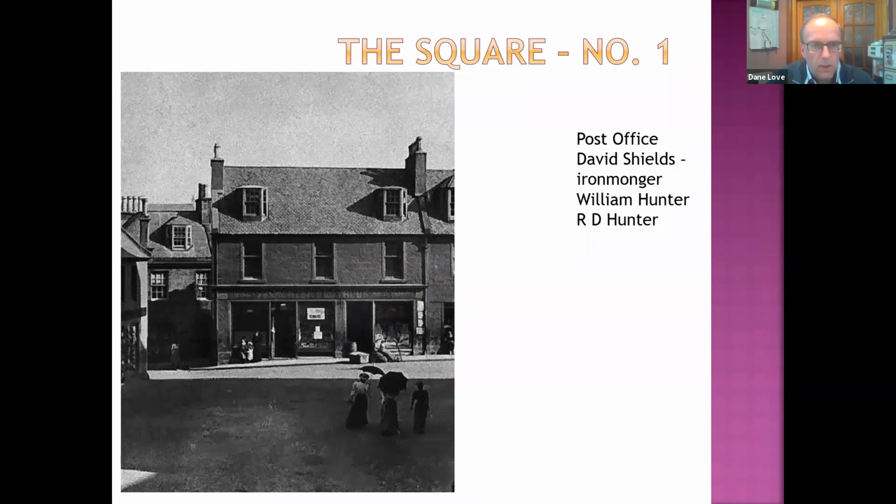Now, although Hunters had it to start with, one of the Hunters was actually an agent for the Commercial Bank, and he sold the building to the Commercial Bank, who rebuilt it, and then they obviously used the offices upstairs.